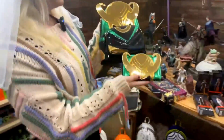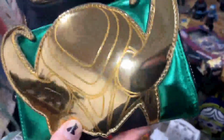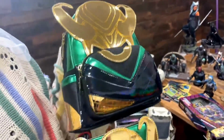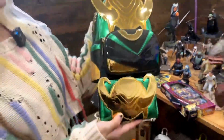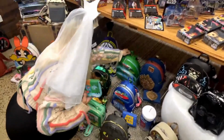Next up, in the Shine collection featuring superheroes, we have Loki. It's all very reflective, metallic-y and shiny and glittery, and it definitely suits Loki because he definitely thinks very highly of himself. So I think this looks pretty cool. That backpack is anything but low key, because it's very, very bright. It is very, very cool.